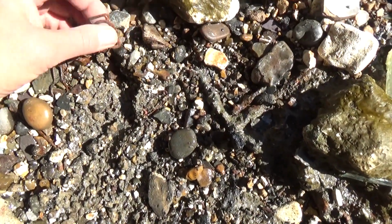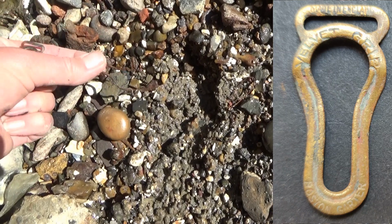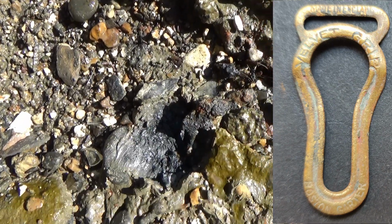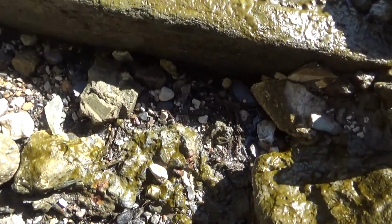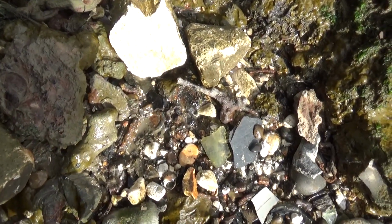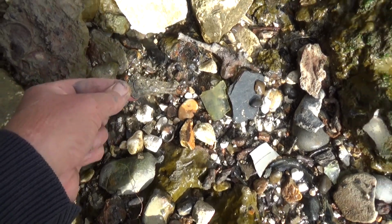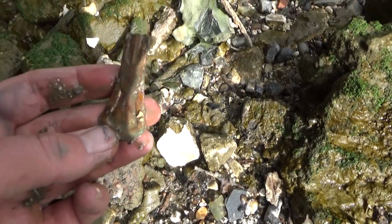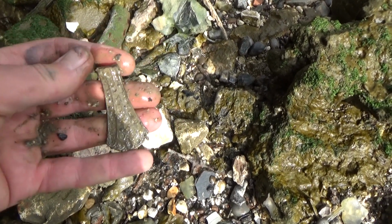Now, what have we got here? So like a little clasp for some suspenders or something. There's another one, part of one here. Now, I wonder if this is anything of interest. Oh, it does look decorative, doesn't it? Yes, look. It's like a little clip. And on the other side, it's got a really pretty design.